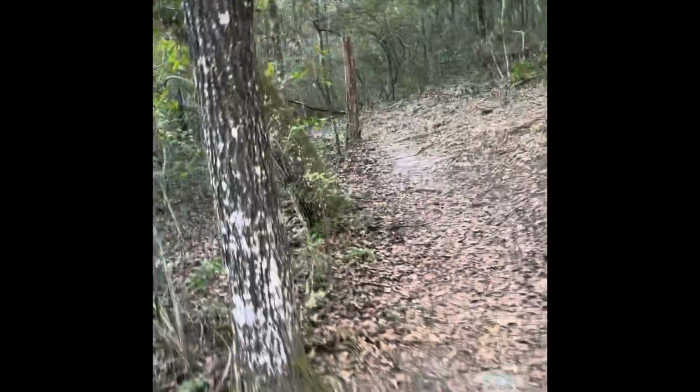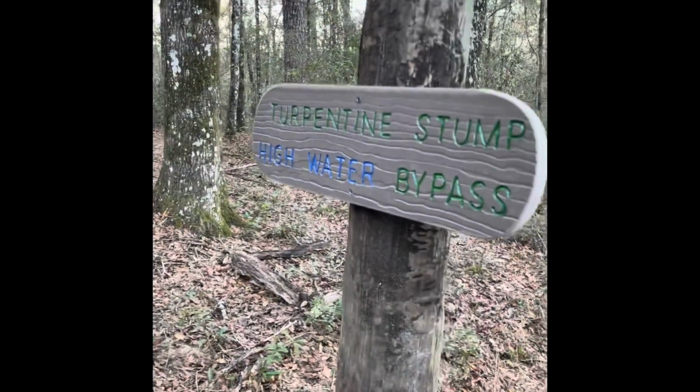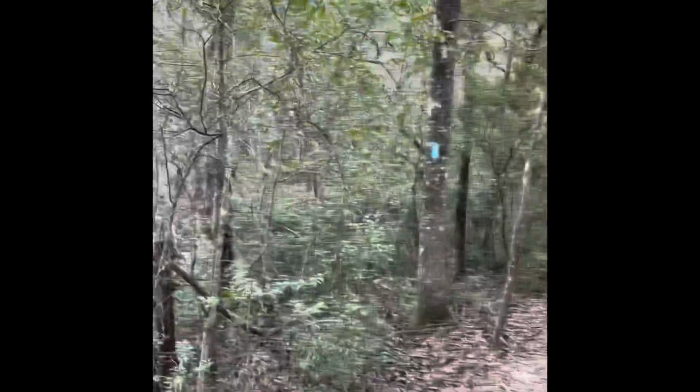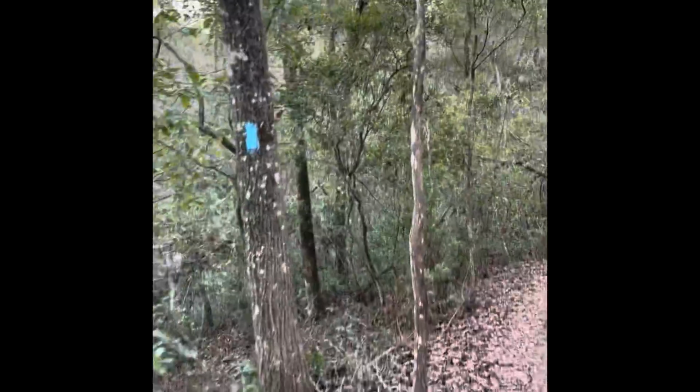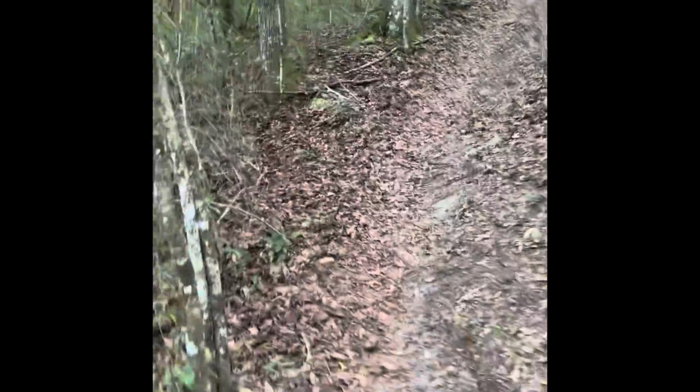And then there's a sign right here. Looks like a new one. Turpentine Stump High Water Bypass. So they used to do a lot of turpentine work out here, way a long time ago, but a big old stump out there.